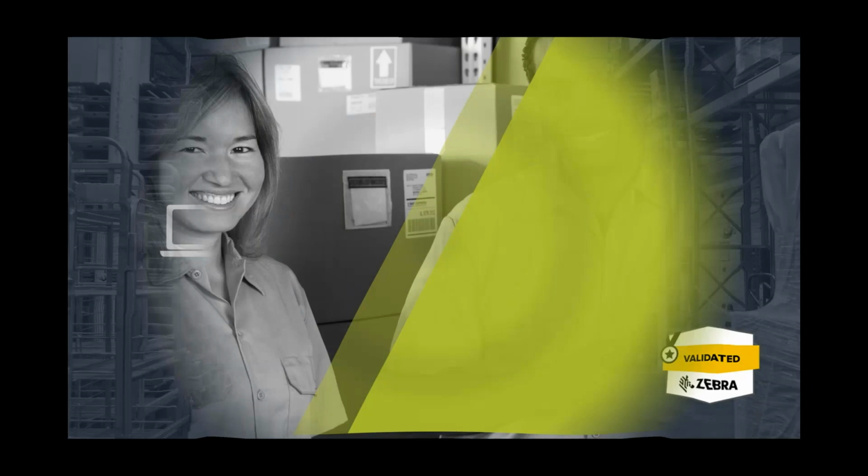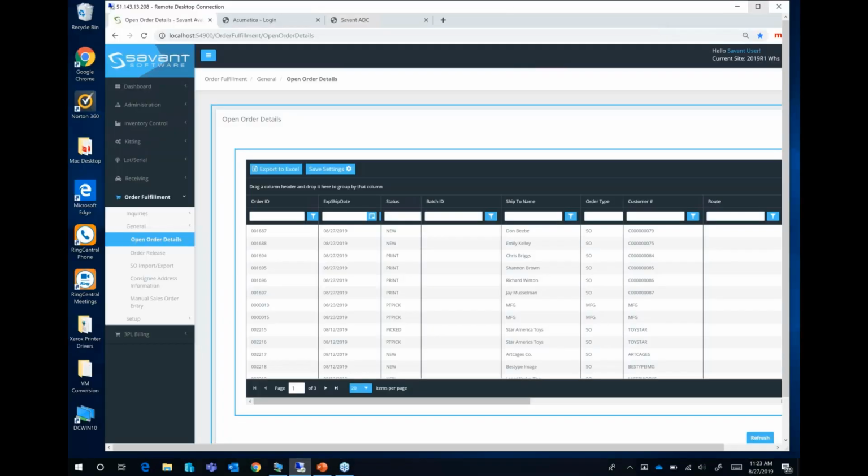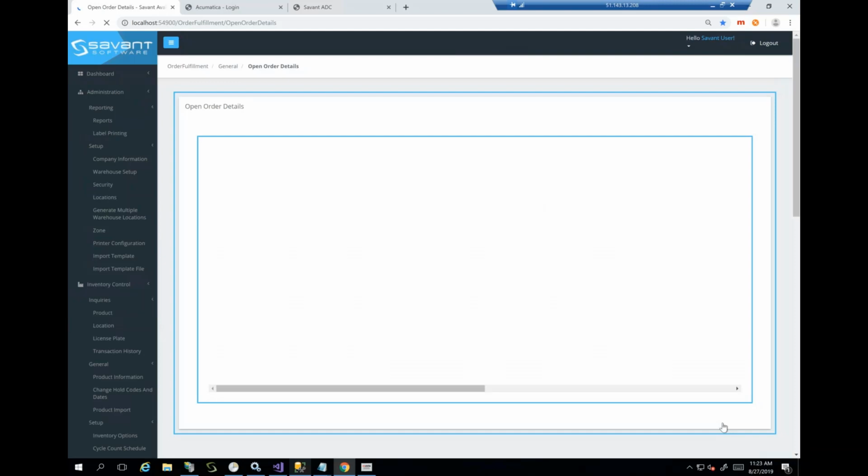So I'm going to go ahead and get started here with the demo part. I have a few things I want to talk about. First one is we have various pieces here that are used in the warehouse. You don't necessarily need to be logged into Acumatica to do the job in the warehouse. We have our own view, our own screen that will show the information of the orders as they're being pushed into the warehouse for us to process.